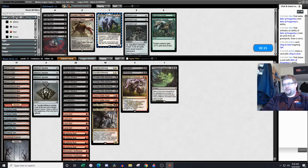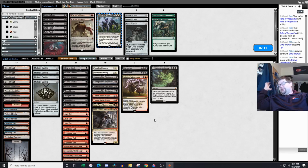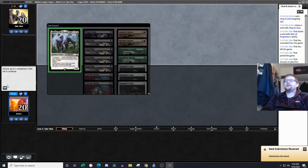I do like Apostle's Blessing. The question is, I don't want to cut the Cling. Cling seems not very good, or necessary, for that matter. If it was a Sultai deck and they had Uro, I would want Cling, but I would board very differently if that were the case. I don't know what's... Yeah.